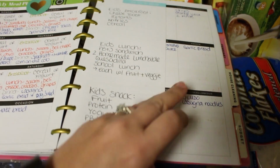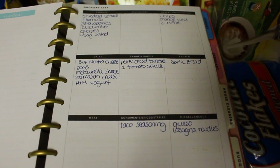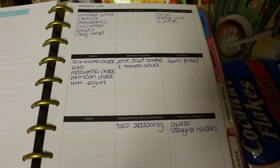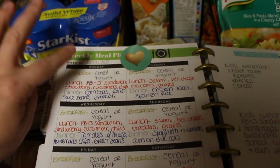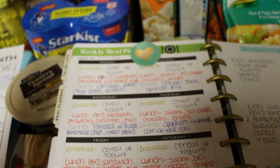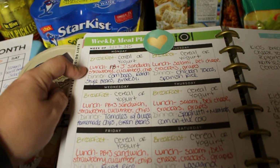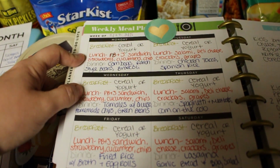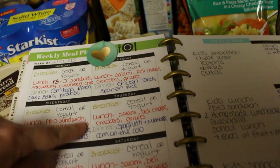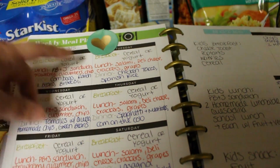So this is, if I was just shopping a week at a time, this is all I would have had to purchase that I did not already have on hand for this week. So that's pretty neat. So I already said cereal or yogurt for breakfast. Lunches, Mark and I are going to have 3 days of peanut butter and jelly sandwiches with strawberries, cucumbers, and a bag of chips. And 3 days of salami, deli cheese, crackers, and grapes.